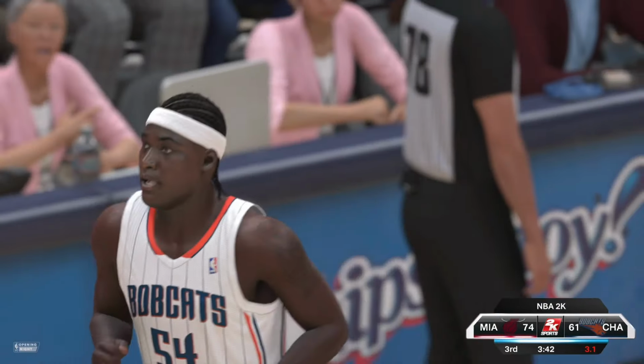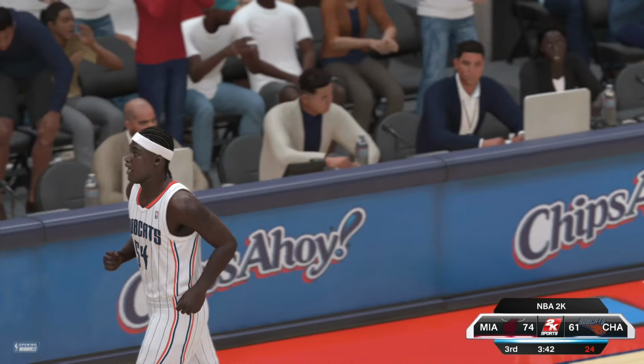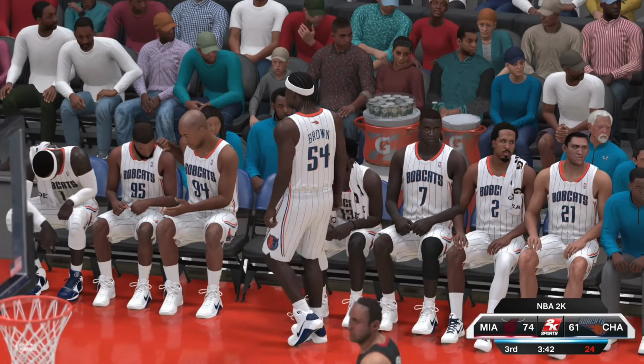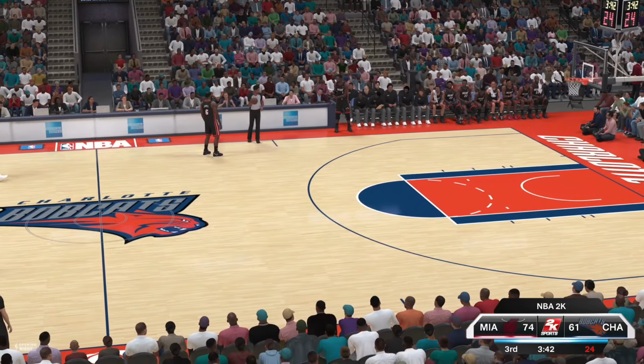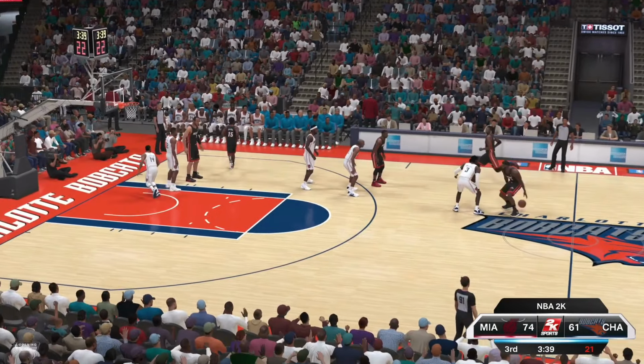And guys, point of emphasis for the league is to really crack down on illegal screens. Yeah, you know, he might have gotten away with that a few years ago, but not anymore. No way. Now you've got to be stationary on those screens. No extra hips or elbows, or they'll call it.